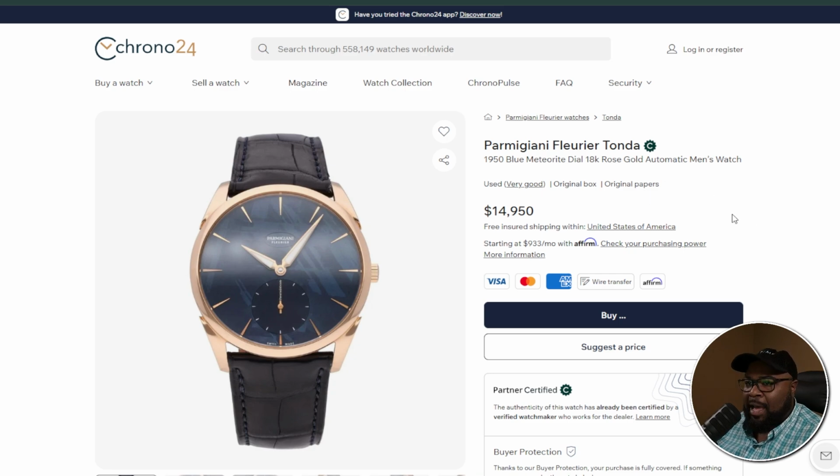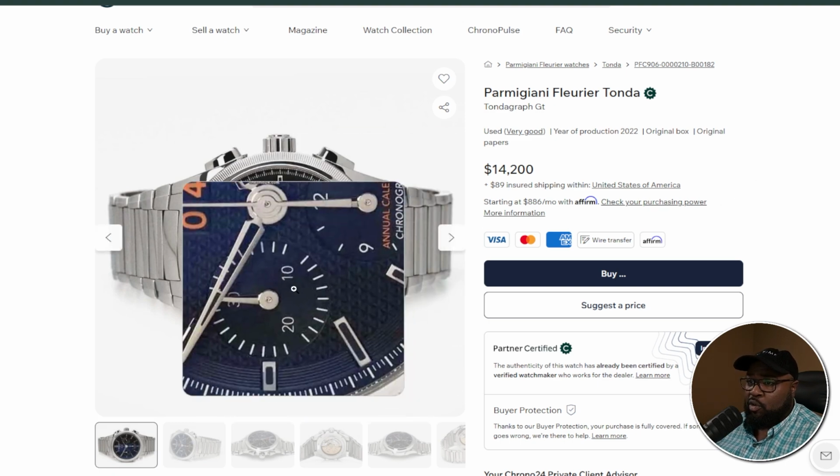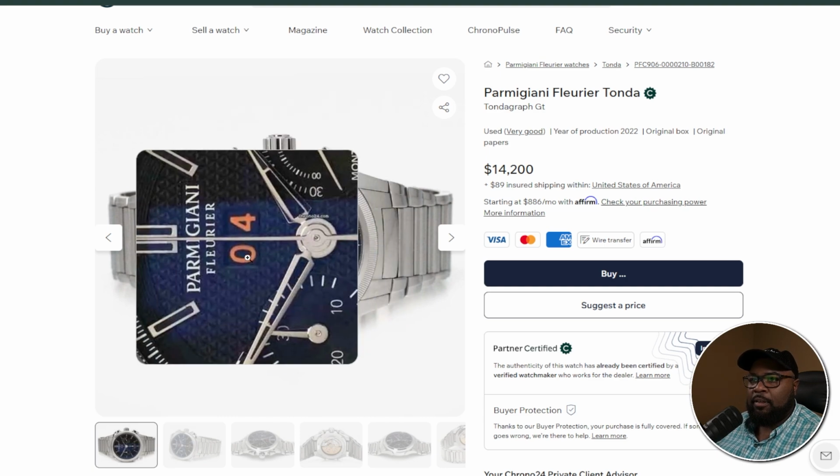Amazing watch. If this were a Patek, I wouldn't even have to talk about it. Another piece from Parmigiani. This is a Tondograph GT. So this is their entry into the integrated sports line. I think they did a great job as well. Again, 14.2. Even retail on these is just around 20. Just great prices you get for these. You get a chronograph and a full calendar. You get a month and you get a date.